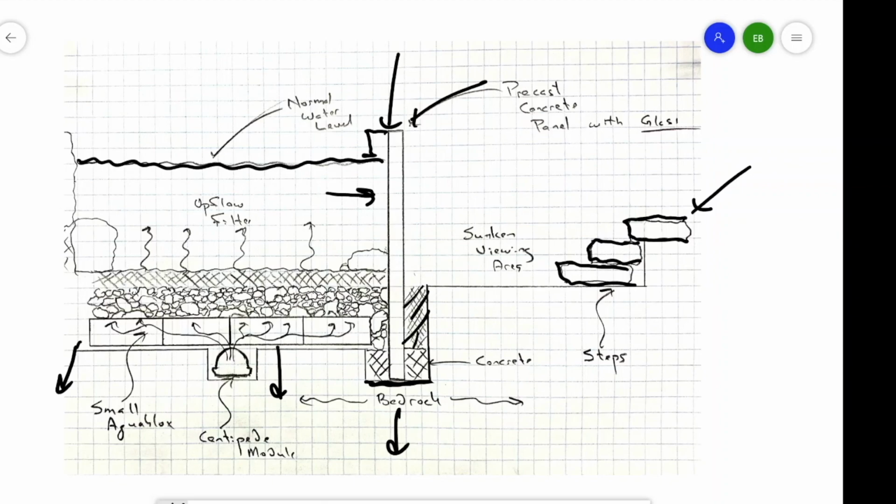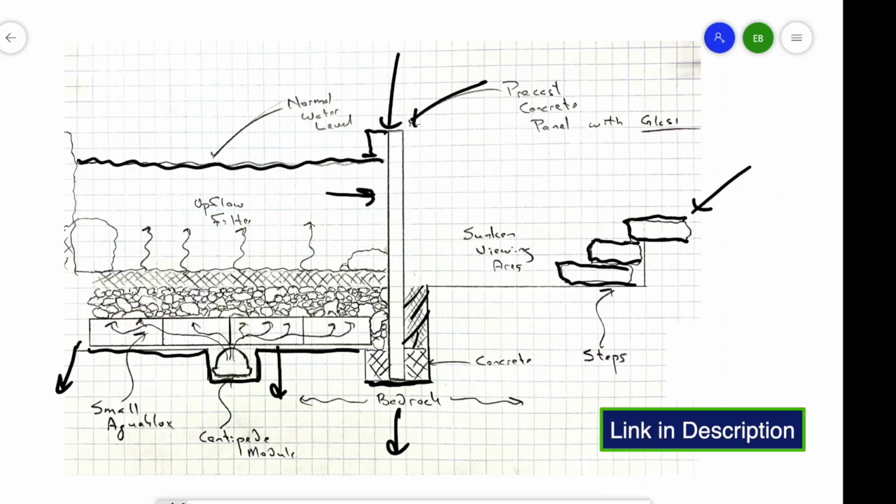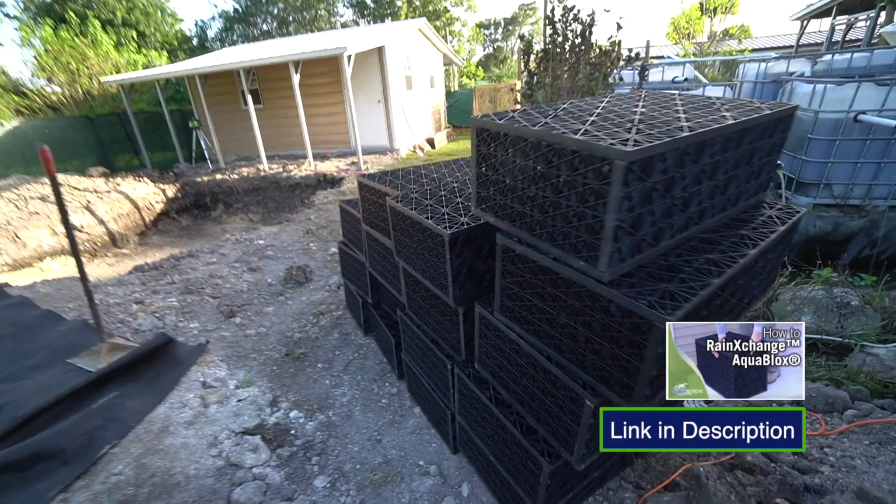Down in the bottom of the pond, you can see I have another trench type system here. This is going to accept our snorkel and centipede. You've seen me install these before. This is an upflow biological filter, and I have a layer of those aqua blocks on the bottom. That's gonna help evenly distribute the water.